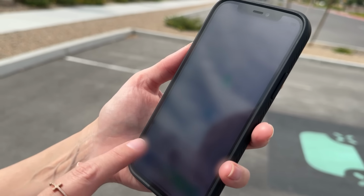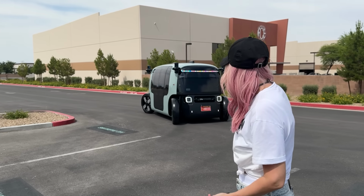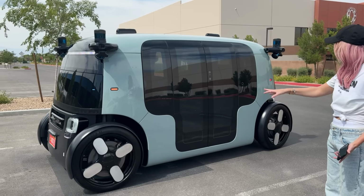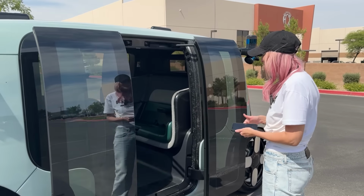You might think, oh, you've seen this before, but you haven't. Watch. It's gonna come in. Look at this. Your Zoox is here. All right, here we go. Look, no driver.